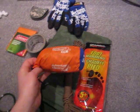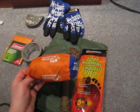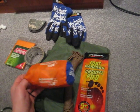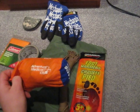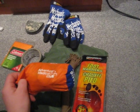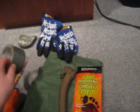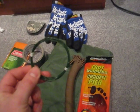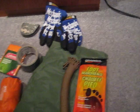This is a sleeping bag in a can, basically, in a little bag. It's like a space blanket, but it's twice as thick, and it's set up so that it will reflect your body heat back. I never ever go out on the trail without one of these. Summertime, wintertime, doesn't matter. It's always in my pack. Duct tape, 1001 uses for that. Also wire. Now this is nice because this is snare wire. This you could use to set a game trap, or you could use it to help build your shelter.